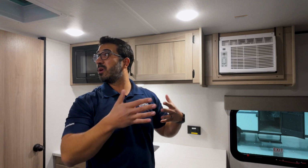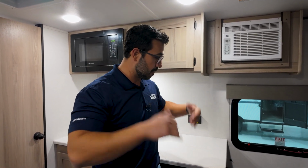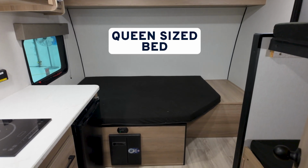So, again, I think that's pretty good placement given the layout. Kind of a nod to them for that. Dropping down, we get into the main bed.